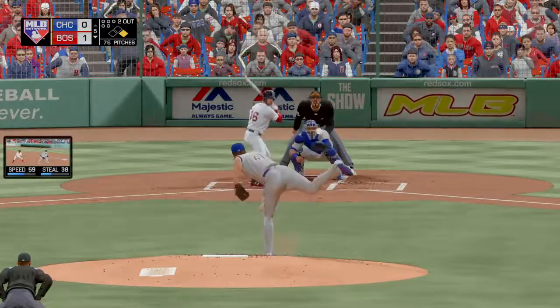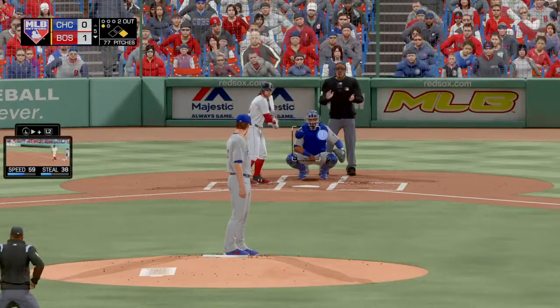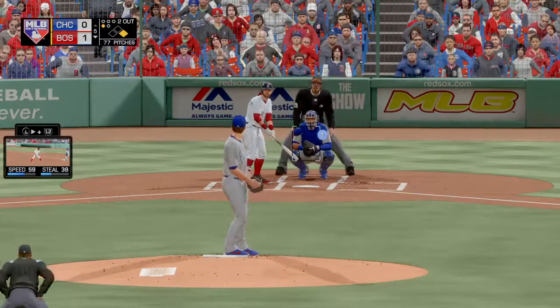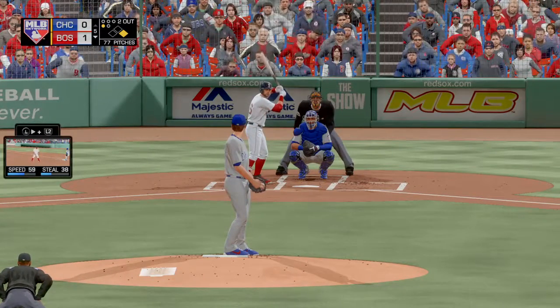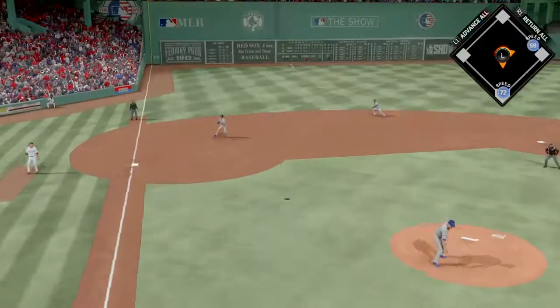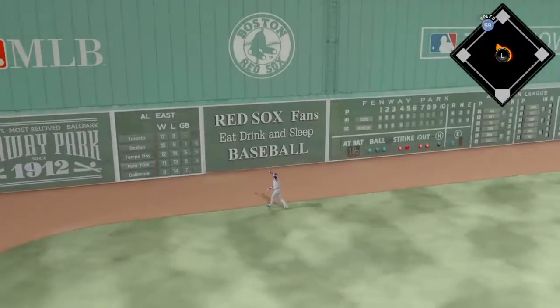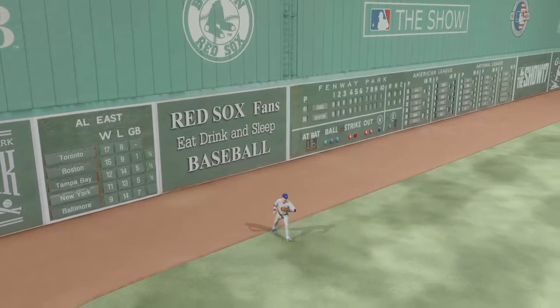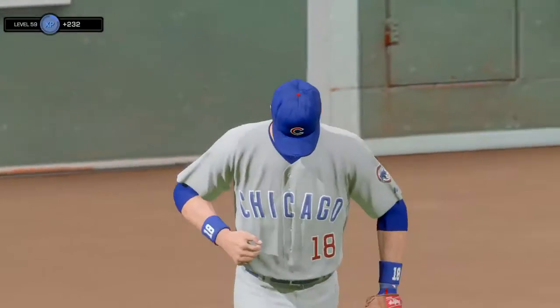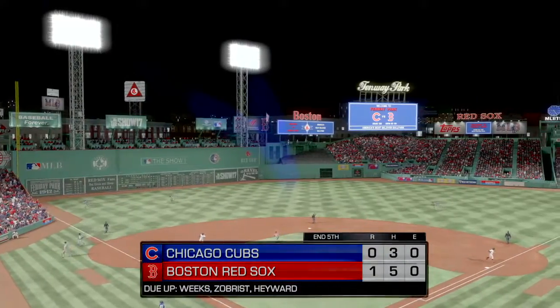Ready is Lackey. The pitch. Just got a piece of it as it's fouled back. Set to deliver the 0-1. That's lifted the other way out to left. Moving under it, Zobrist. No trouble with this one, and the inning is over. Red Sox leave 1, but they lead it 1-0.